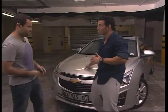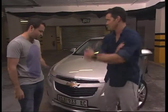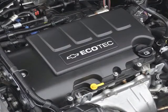Today we are cruising. Talk to me about this Chevrolet Cruze, that's what we've got in the basement. Specifically, the 1.4 Turbo LS. Now, there's all the info you need to know. 1.4 turbo, it's a brand new engine in here.